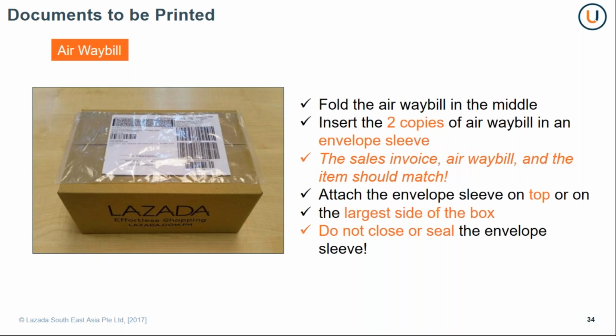I want to repeat this because this is very important. You need 2 copies of the airway bill inside the envelope sleeve. Attach the envelope sleeve on the top or on the largest side of the box, and remember not to close or seal the envelope sleeve.